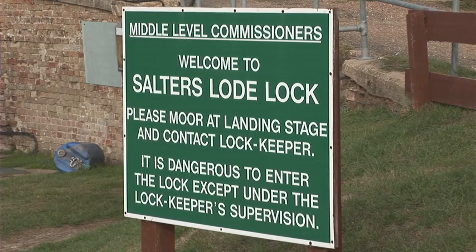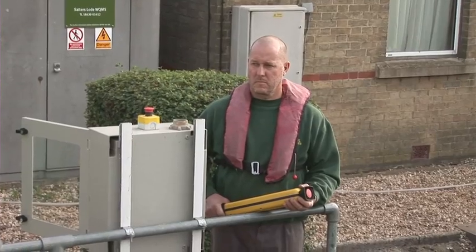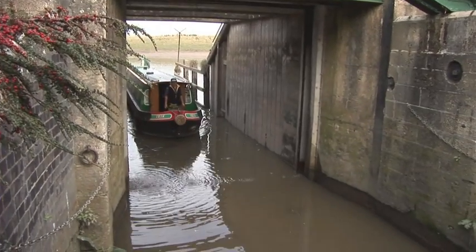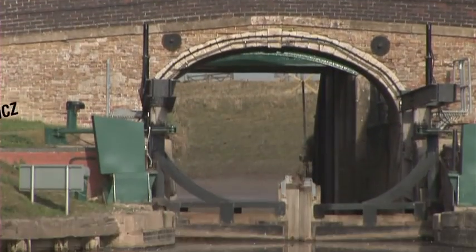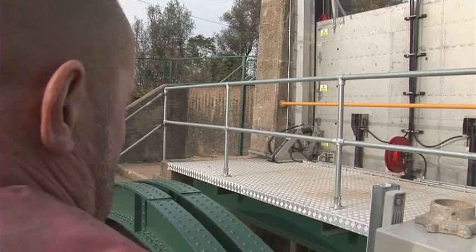At Salters Load Lock, the specially designed gate is already in use. It functions as a lock for canal boats, but also as a tidal defence barrier. The gate is made of stainless steel so that it doesn't need to be painted, because obviously with the tidal river on the other side there is a salt issue. We do get salt down this end. The old gate was heavier, and this gate works better and quicker.